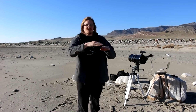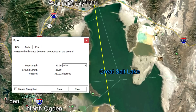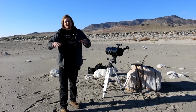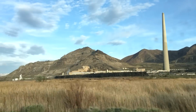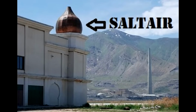Building. So given that I know how tall the smokestack is, how high it is above the surface of the lake, and I know how far away it is, about 35 miles, I should be able to, by looking at it, estimate what the curvature of the Earth is. And if the Earth is not round and is actually flat, like some people seem to believe, then we should easily be able to see the Saltaire Building and the highway that runs along the lake. The Saltaire Building, of course, is very recognizable as well.